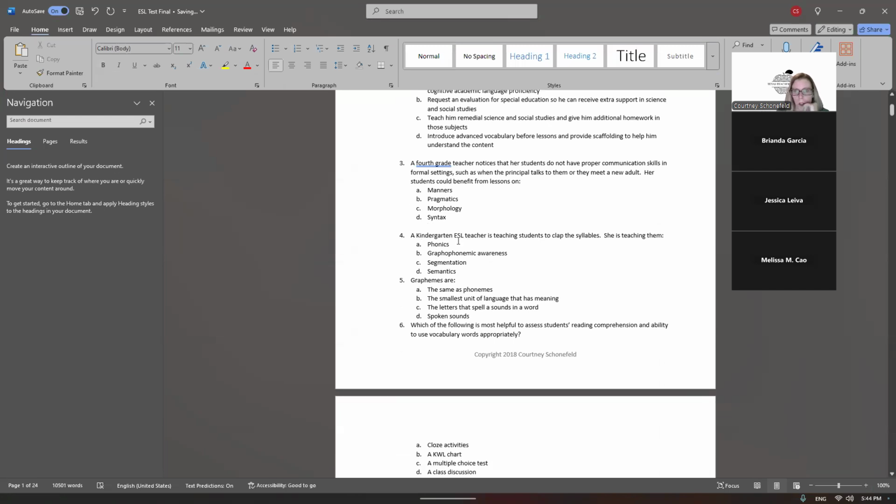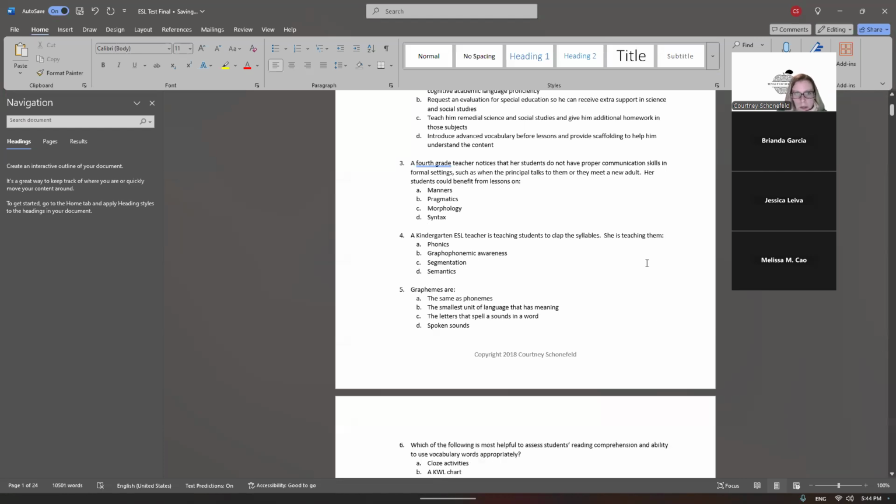So number 4, I'll read it because it might be kind of small. A kindergarten ESL teacher is teaching students to clap the syllables. She is teaching them phonics, graphophonemic awareness, segmentation, semantics. So A is phonics, B is graphophonemic awareness, C is segmentation, D is semantics. Good. Segmentation is when you're breaking words into syllables or into onset and rhyme or into individual phonemes, right? So there's lots of ways to segment.